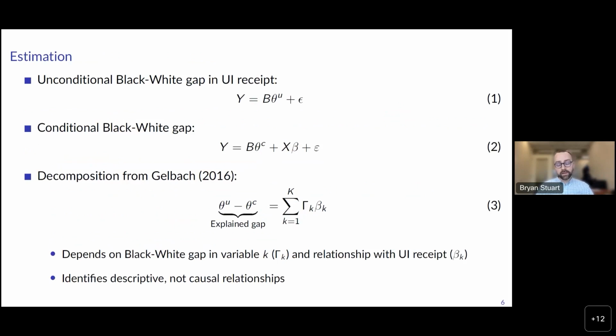So I just want to briefly summarize the main models that we are going to estimate. One of the things that we're really going to be interested in today is the unconditional Black-white gap in UI receipt. So that's just the difference in average receipt among white individuals and average receipt among Black individuals. For what I'm about to discuss, it's convenient to think about that in a regression framework. And that's what's shown in equation one, where Y is some outcome variable, like whether or not individuals receive UI in a 12-month period after they separate from their job, and B is an indicator for whether an individual is Black. All of our samples are going to contain only Black and white non-Hispanic individuals. So in equation one, that parameter theta U is the unconditional Black-white gap.